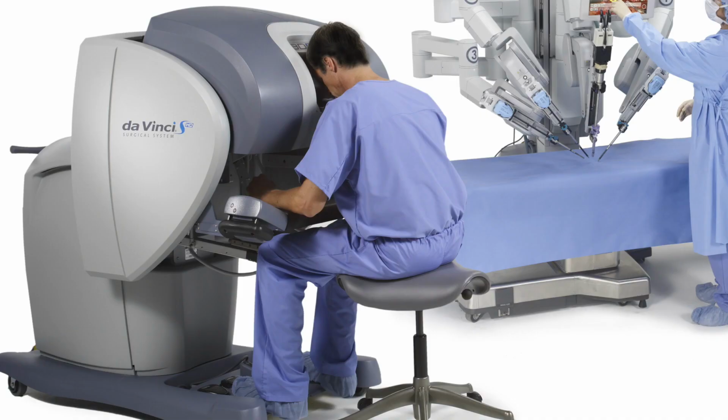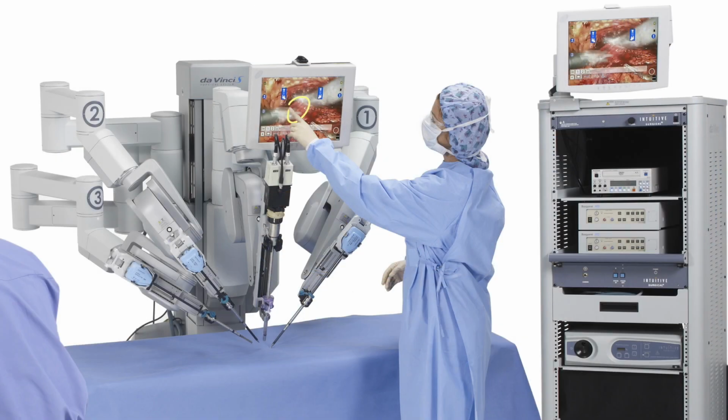Fast forward to 2000, the year that DaVinci launched the surgical system, and they got FDA approval for the robotic surgical system. And this is a picture of one of the early Intuitive surgical systems that we see. This is one of the earliest models.